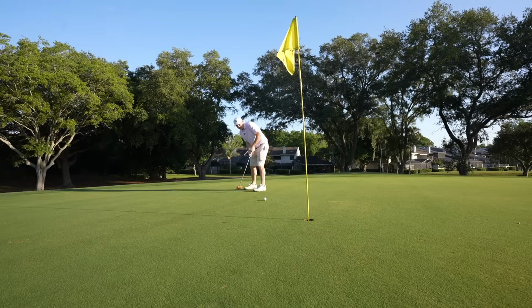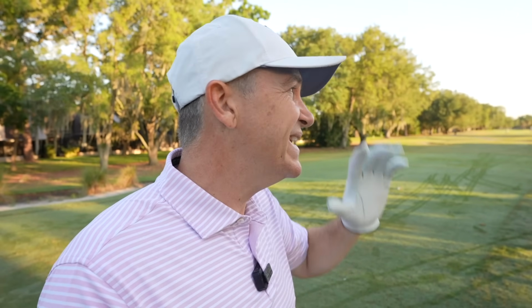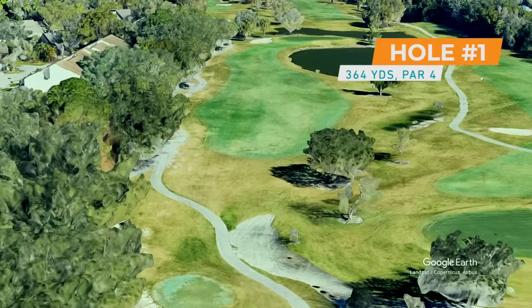Today we're going to play 9 holes of golf together. I'm just going to tell you about how I like to play golf, how I approach the game, and why I think this is the best sport in the world. So today we're playing the meadow side, and hole number 1 here is a pretty straightaway par 4.